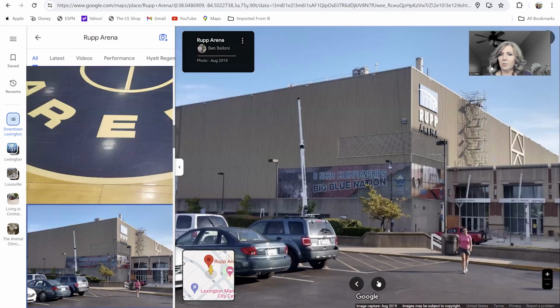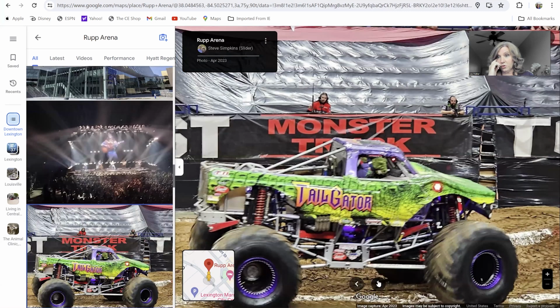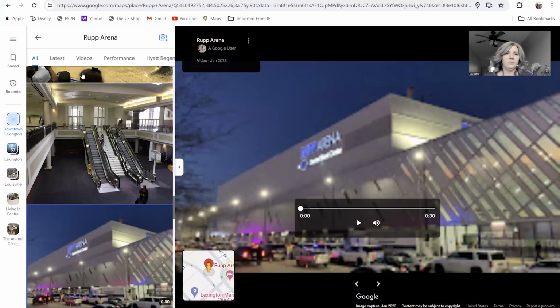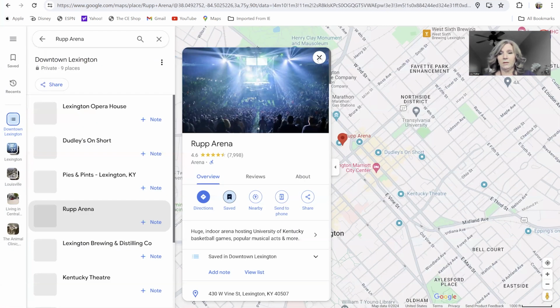So inside Rupp Arena, there are a few restaurants in there, but they've got lots of modern, oh yeah, we can't forget the monster truck pulls that they have in there. Those are some pretty cool things to see. Just a really neat place. But you know, if you live anywhere in Lexington, you've got to know about Rupp Arena. It's just everything happening there.